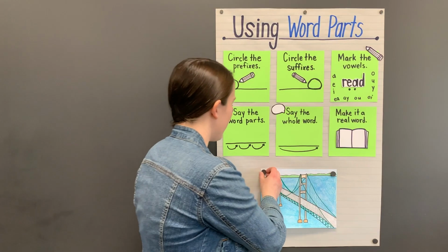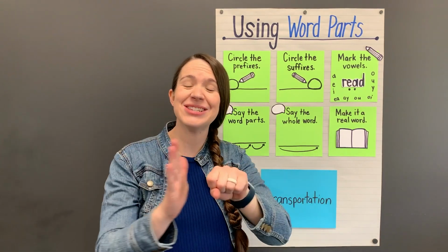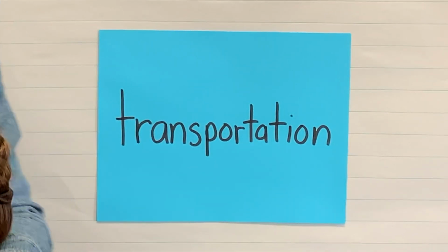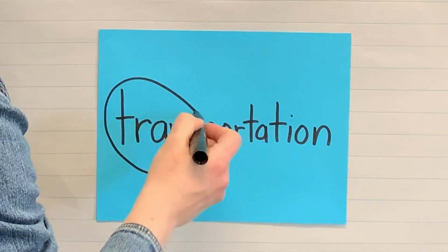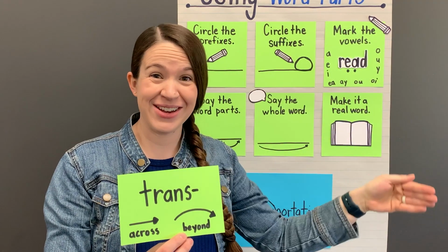Here's a word. First, let's circle the prefixes. A prefix is a word part added to the beginning of a word to change its meaning. Is there a prefix in this word? It's trans. Trans usually means across or beyond.